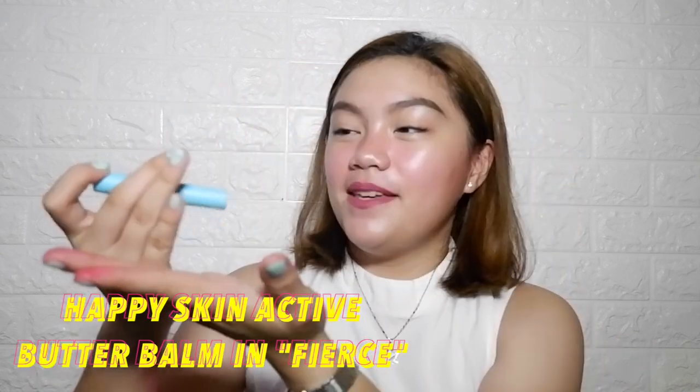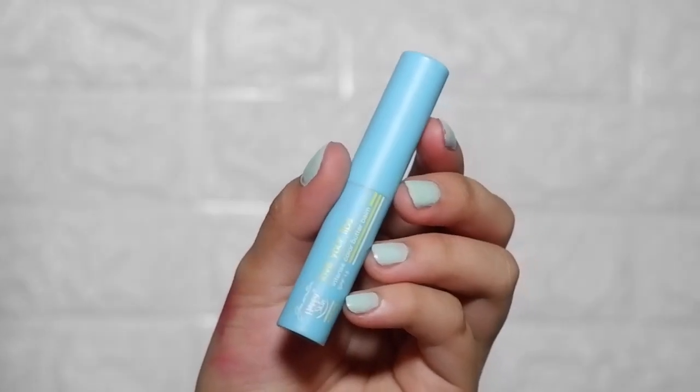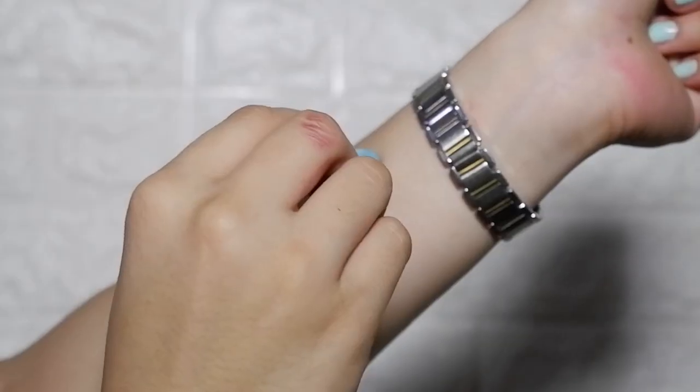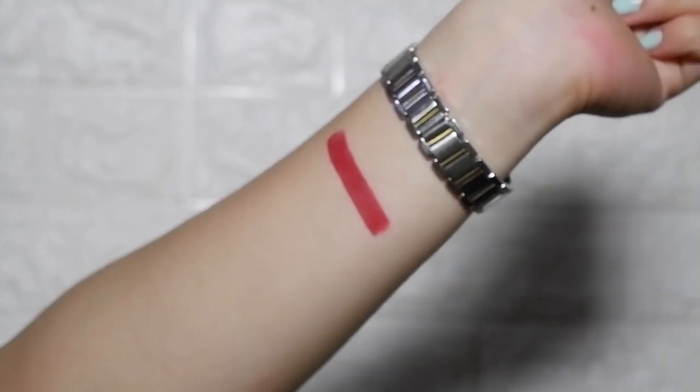This is the Happy Skin Active Intense Color Butter Balm. Yes, I know this is not a lip tint. I know this is a lip balm, but please hear me out right now. This is in the shade Fierce. I really like this. The problem that I have with this is it's really pricey. I bought this for 349 pesos. That is really pricey, yes, pero the price for me is really worth it.